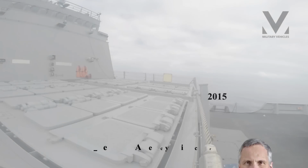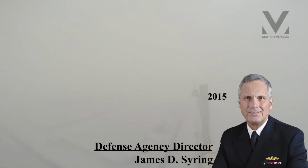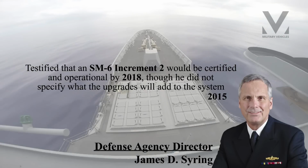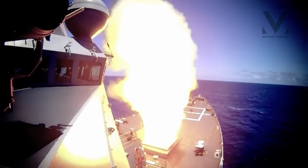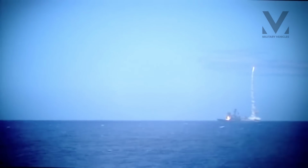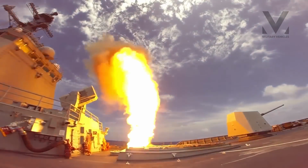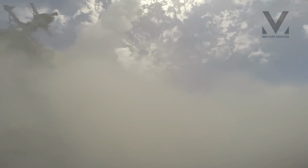In 2015, the Missile Defense Agency Director, VADM James D. Syring, testified that an SM-6 Increment 2 would be certified and operational by 2018, though he did not specify what the upgrades will add to the system. For your information, the Navy has once again increased its procurement objective for the Standard Missile 6, bringing the program's total cost up by nearly $2.8 billion as the Pentagon prepares for a period of great power competition. According to the recently released Defense Department Selected Acquisition Report summaries, it is noted that the SM-6 program's price tag went from $8.8 billion to $11.15 billion, accounting for a 31.5% increase.